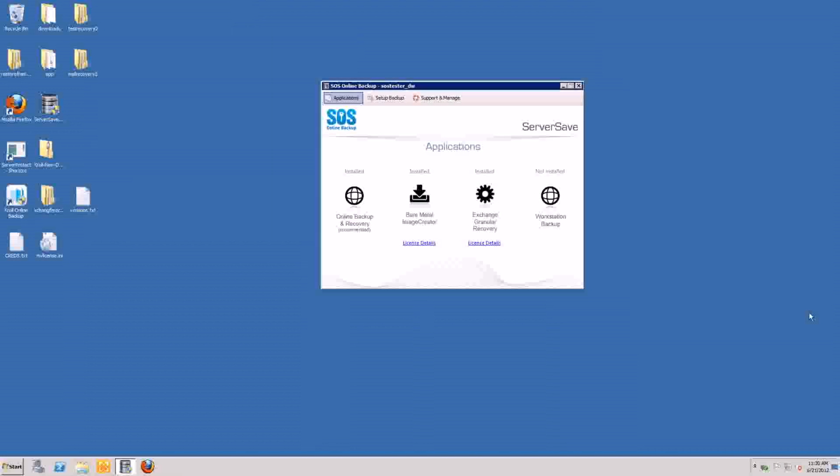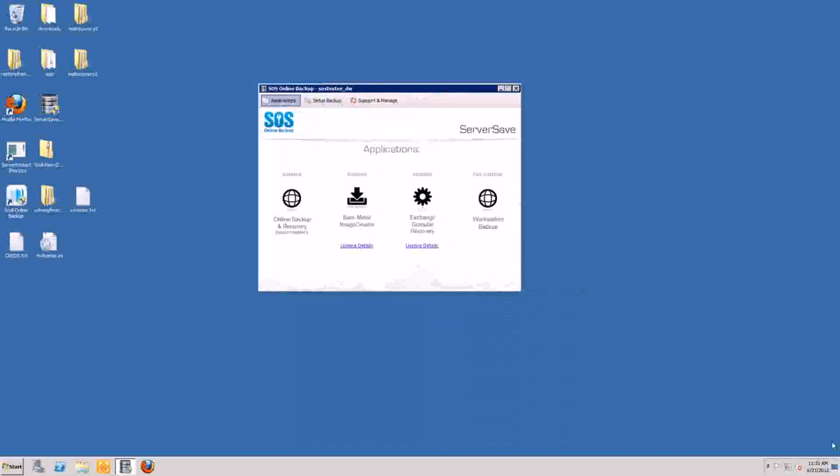So is everyone seeing this now? You should be seeing the SOS ServerSave application right here with the 4 icons. Give me a confirmation that you're seeing this okay. I want to make sure you're all up to date. All right, looks good for most of you.